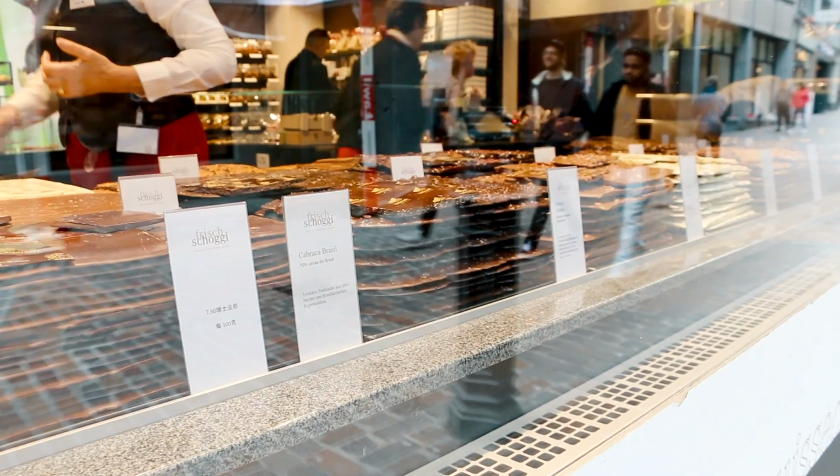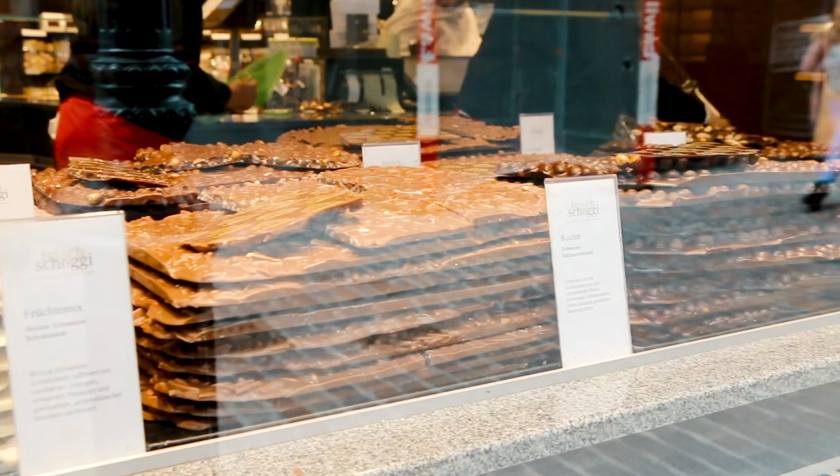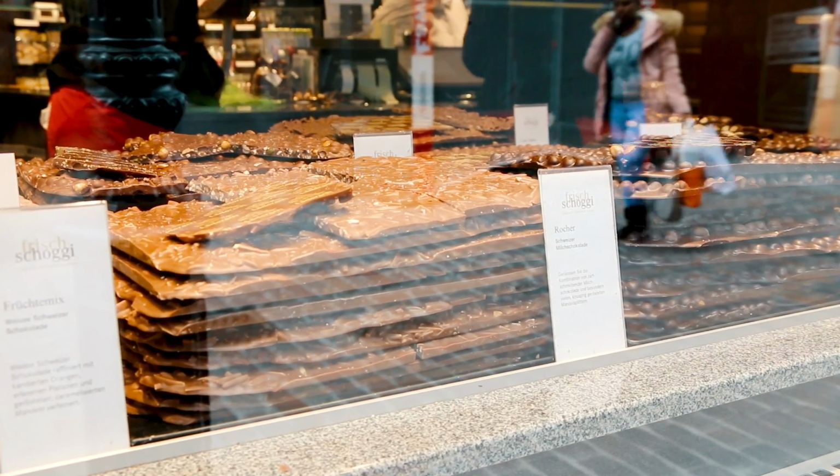On to tip number 3, I'm going to share with you my Swiss chocolate secret. Of course when you're traveling in Switzerland, one of the most popular things to do is to find some Swiss chocolate. It's great to buy for yourself or to take home as a souvenir. But you don't need to go to some fancy boutique chocolate shop to find amazing Swiss chocolate. In those shops, it can cost you up to $30 per pound, which is very expensive.